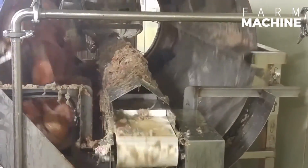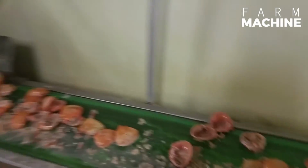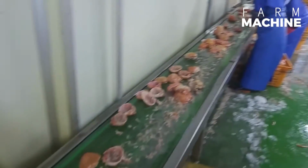Once sorted, the crab bodies are ready for cooking. This crucial step typically involves steaming or bathing the crabs in hot water, ensuring that they are cooked to perfection.